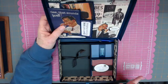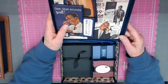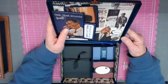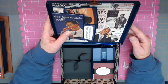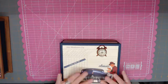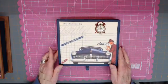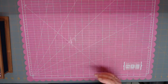Okay. Getting back to this again, you will find that the papers are all very, very masculine oriented. So for either a boy or a young man or an older gentleman, this is going to work out perfectly. I think they would love it. Okay, that was one of the projects I did.